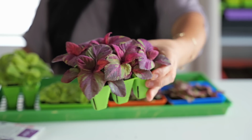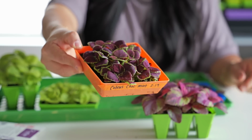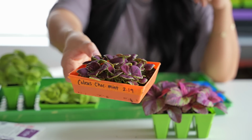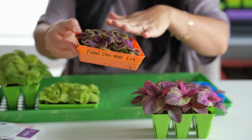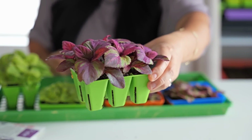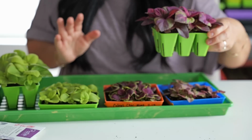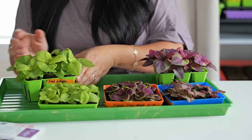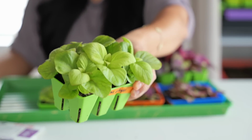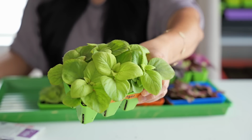Look at that. Isn't that amazing? And the way that I started these guys is I chose this little tray and I just placed all of the seeds here. I covered them with a little bit of vermiculite and they started doing their thing. And when they were about this big, I moved them into something like this. Look at that color. That is just gorgeous. This other variety here that I have is Lime the Light. This variety is new for me, but I am really enjoying it.